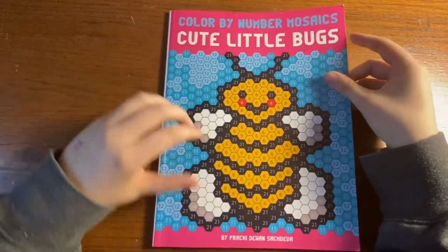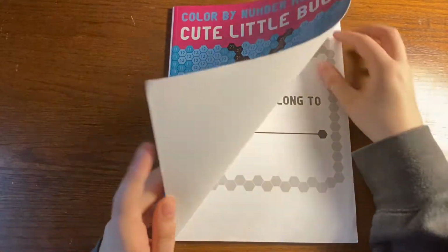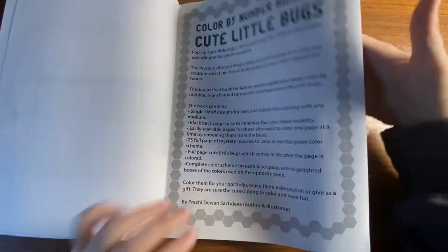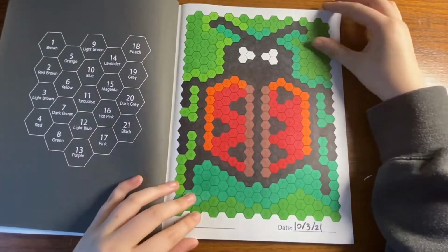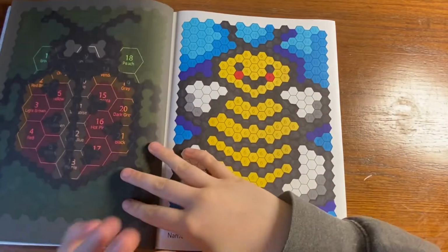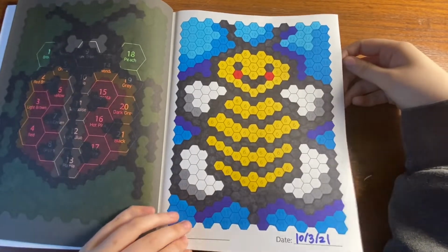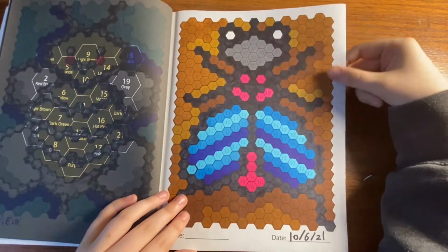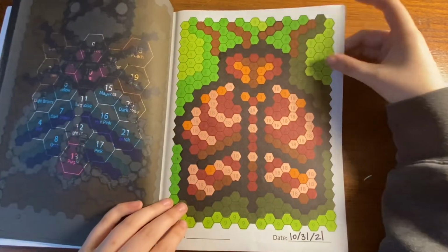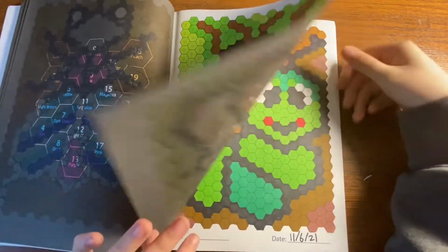Cute Little Bugs by Prachi Dewan Sachdeva. I believe I finished this in either December of last year or January of this year. I'm not sure. But this one was so much fun. I love the pixelated books like this. And it was kind of a mystery for most of these. With some shape books, you can kind of tell what the image is going to be before you color it.